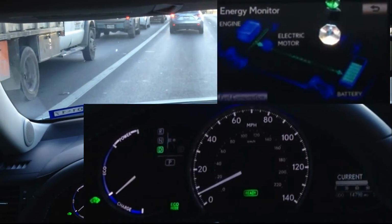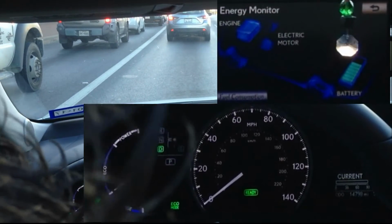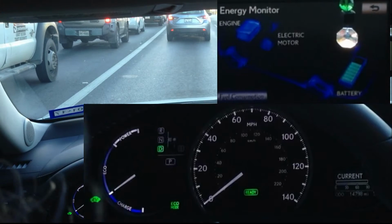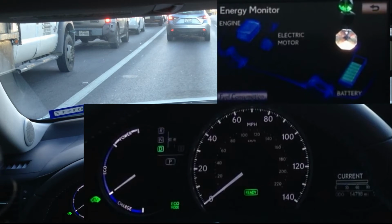Under 10 miles an hour, so if we brake, we do charge, but now we would be in crawl. So we're just going to sit here now. What are we at? 57.7. Still, after a long uphill section, 57.7. I think that's pretty impressive. 2 bars off top on my electric, so my motor is charged.